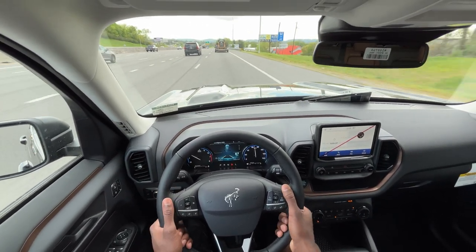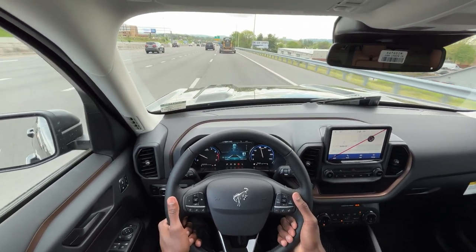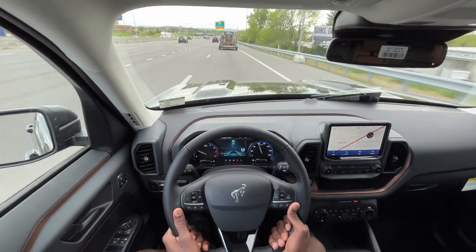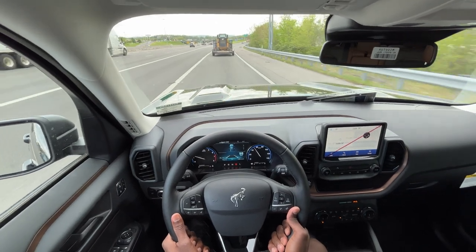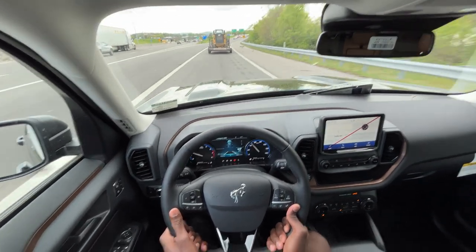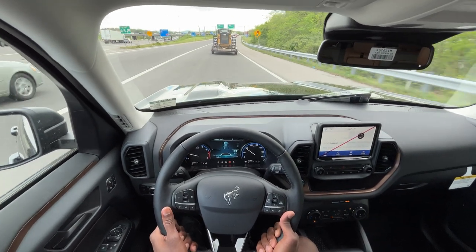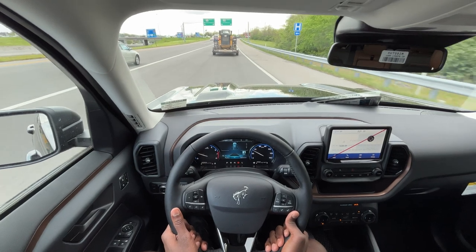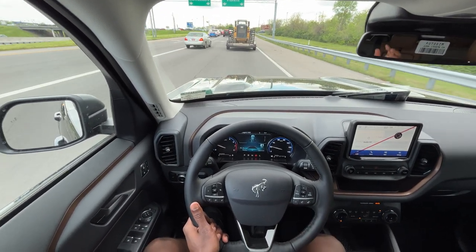But I mean, final thoughts on the Bronco Sport, a little high for me, but if you're in the market for one of these, you really get a good SUV in terms of the power, the transmission, the four-wheel drive, the features. And if you're wanting to kind of shy away from Jeep or a Subaru and you want a Ford, this is definitely it. So this will bring me to the end of my review of this new 2023 Ford Bronco Sport in the Outer Banks trim level.